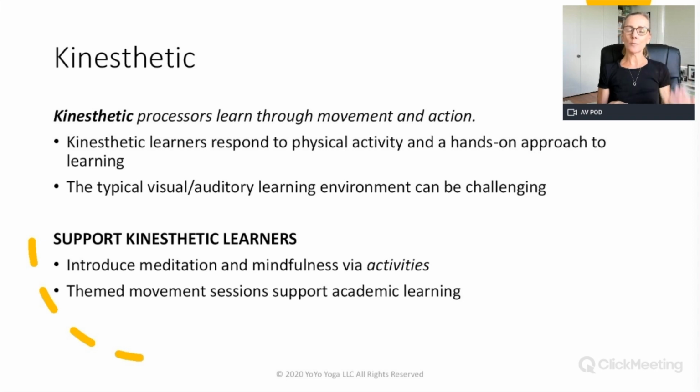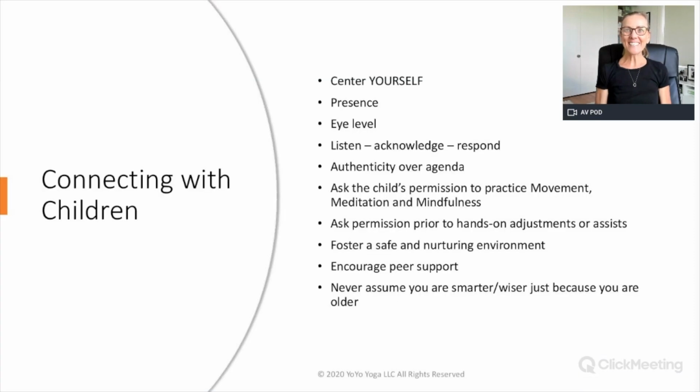And again, movement meditation and mindfulness activities are received a lot better by these kids, and are much more supportive to meet their needs, especially in the beginning stages of learning meditation and mindfulness. So that's communicating. Being aware of the four styles of learning is a very big part of communicating, being aware of your verbal and nonverbal cues and communication both ways, as well as the child's core elements.